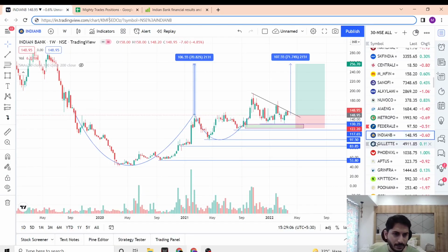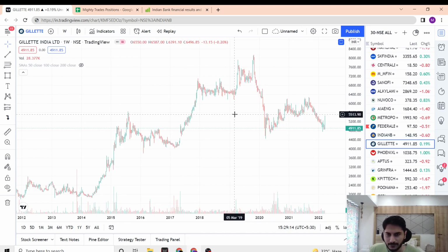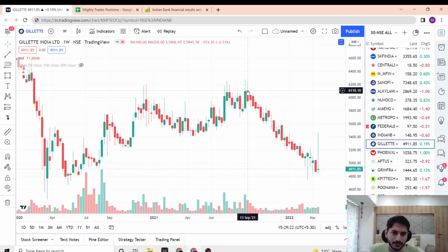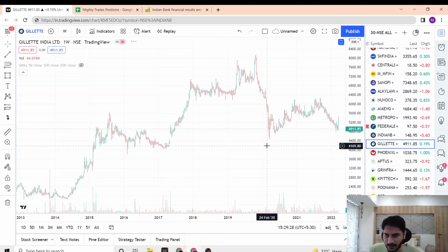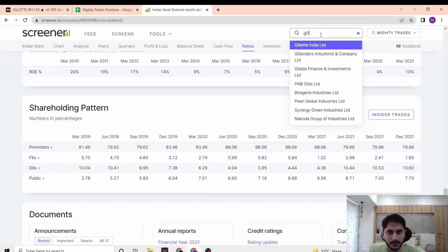Great. Let's move on to the next stock, which is Gillette. I'm really surprised why such companies with such heavy branding have not had their shares perform at all. I mean, just look at this fall. This is crazy. However, I think this is a good time for long-term investors to probably get in at this price. Gillette is currently trading at the price where it was trading in 2015. So the valuations of the company have really come down.